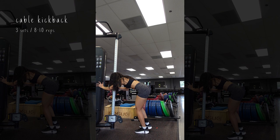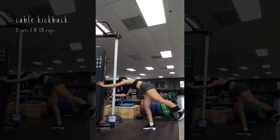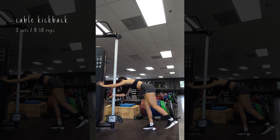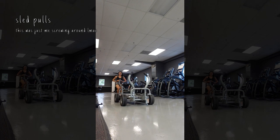Afterwards, I did some heavy leg extensions, which definitely destroyed me, and I ended with some cable kickbacks, a movement that I haven't done in a while. But after this, I don't know why I continued, but Gio was playing around with the sled, so I was like, let's just do some sled pulls, and that left me sore for a couple days.